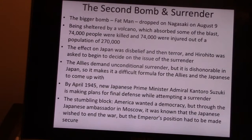Now, the Allies will demand unconditional surrender, but it is dishonorable to do so in Japan. So it's a very difficult problem for the Allies and the Japanese to figure out how to do this. But Japanese Prime Minister Admiral Kantaro Suzuki was making plans for a final defense while attempting a surrender. And the big problem that was holding up the Japanese is that we wanted there to be a democracy. Well, the Japanese wanted to cling to their emperor.